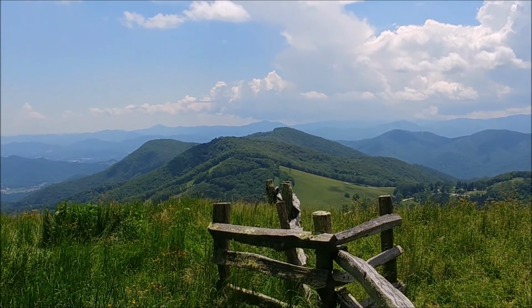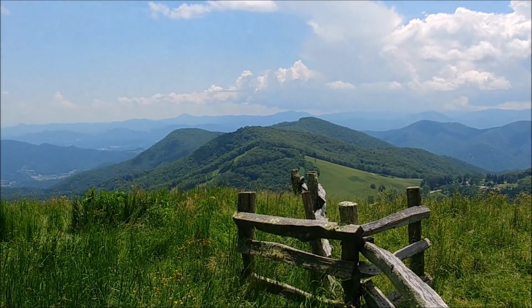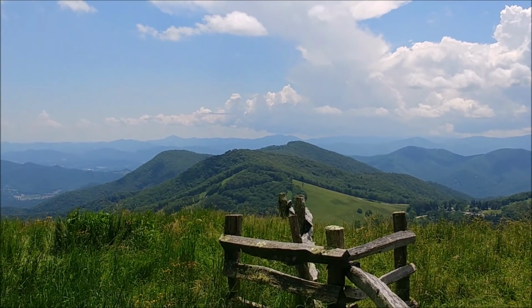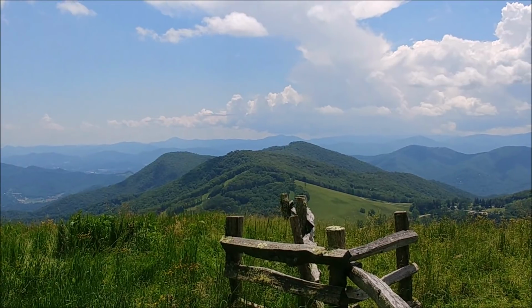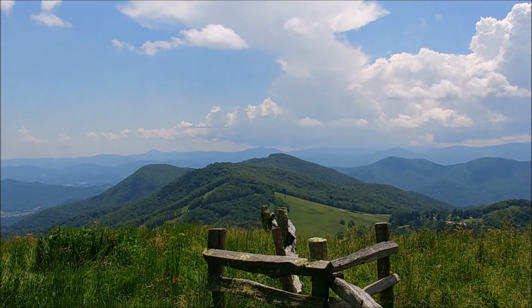Due east, directly below Hemphill Bald, I think this is part of the Cataloochee ski area, just above Maggie Valley. I think this is one of only 2 ski mountains outside of the Boone Banner Elk area, the other being Wolf Laurel near Big Bald.